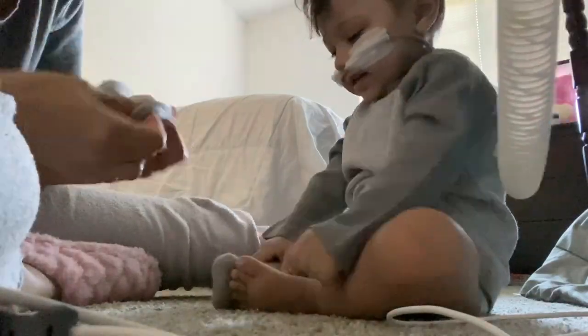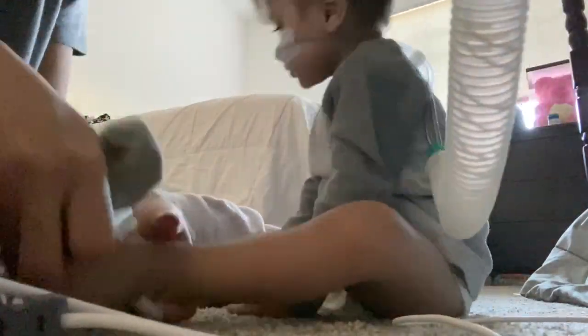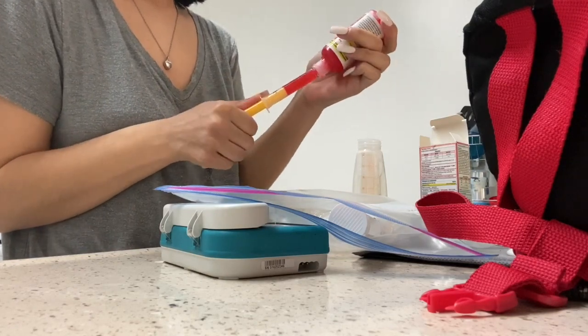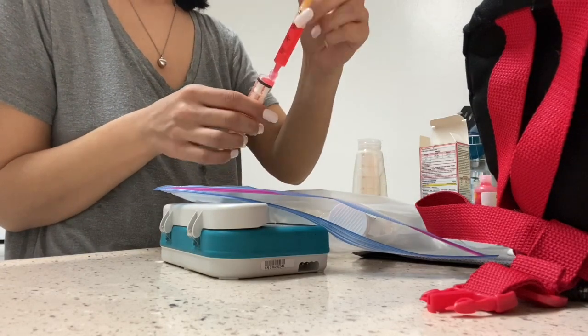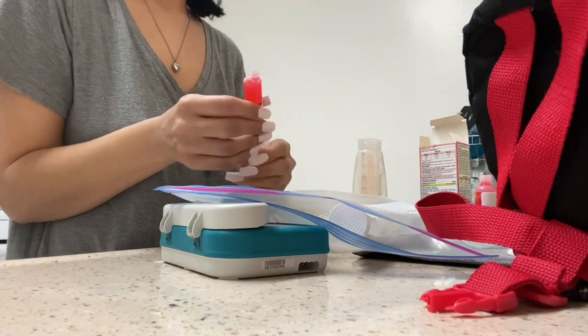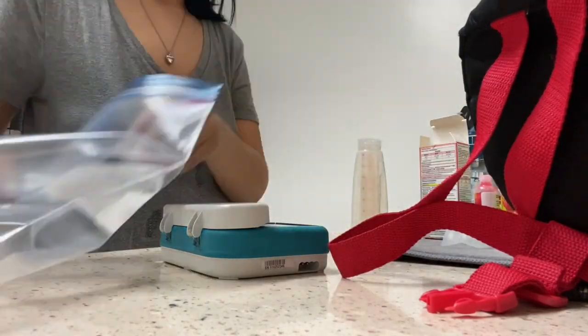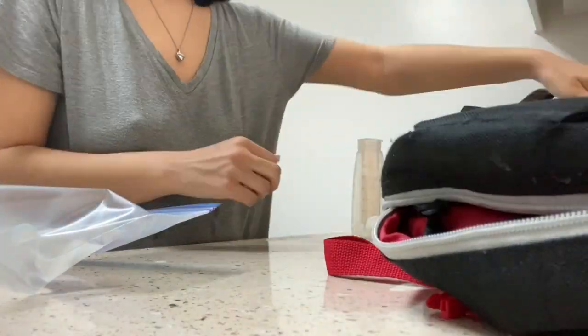That's the monitor that's on his foot all night. So I take it off and he's really excited about it, and he knows that means we're going to be doing something. So this is me just preparing his food. I know he's going to get shots today, so I prepare the Tylenol already. I usually give it to him 30 minutes before the shot's going to be given. These shots are for his lungs.